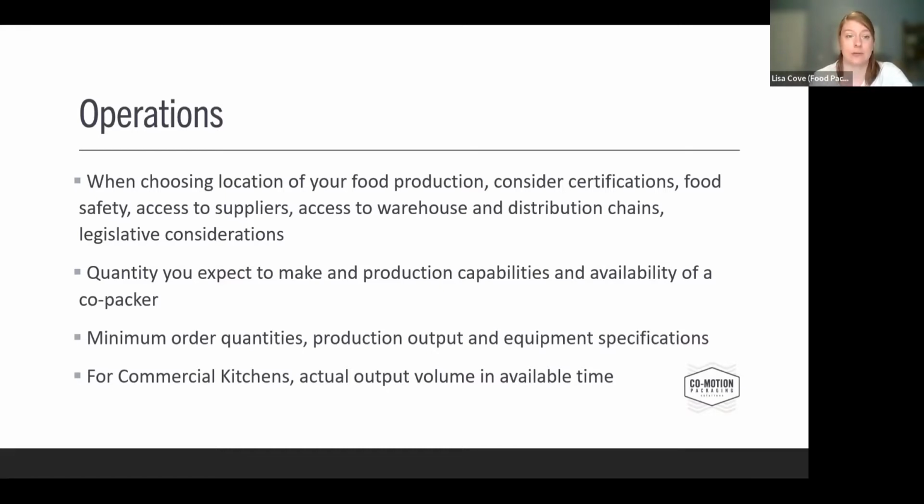Their access to suppliers is good, so you're able to get everything you need to make your product from that location. You don't have to extra truck it in because you perhaps found a really good deal at a co-manufacturer who's out in the middle of nowhere, but you have to pay extra freight to get all your ingredients and packaging to that location. Then access to warehouse and distribution chains, and then legislative considerations. This would be related to if you're producing a meat product, most specifically, and making sure that you can actually produce that product in that location based on CFIA regulations.